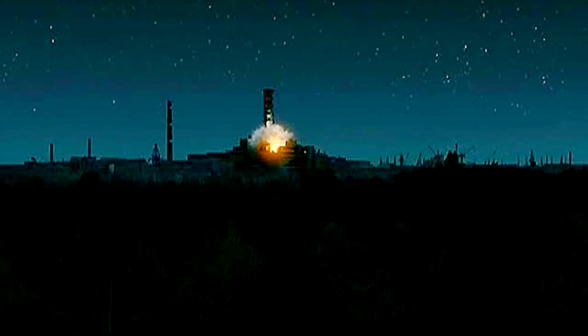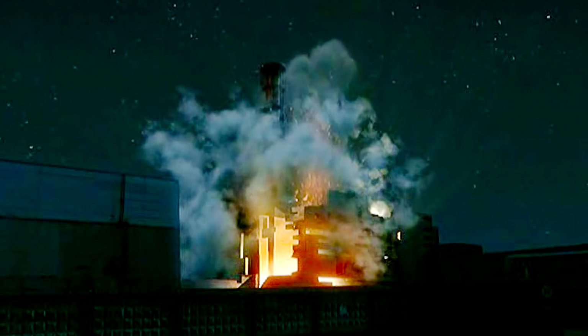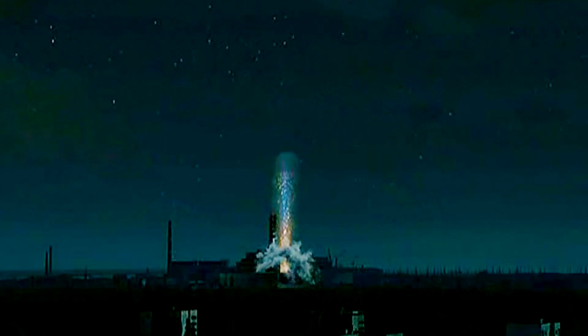Why did the emergency protection system lead to the reactor's explosion? This is the main question regarding the causes of the accident.